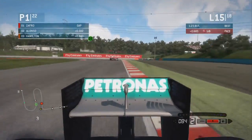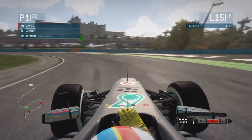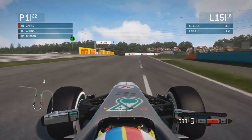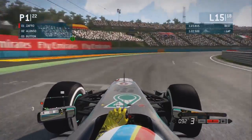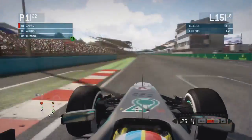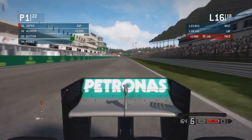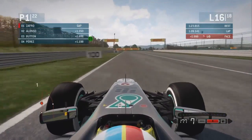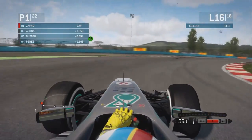Ooh, ooh! What was that? Hamilton just got taken out. Hamilton just got wiped out by Fernando Alonso. I can't believe I just witnessed that on this game. Hamilton just got absolutely owned. Whoops. Alonso will be saying whoops in his helmet. I don't think he meant to do that. I wonder if he has a penalty.